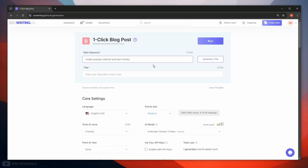Now let's generate a title for the article, and for that click generate a title. Within a few seconds we have a title. Start a YouTube channel, earn money online. Looks nice. Well, we can generate another title if we don't like the current one, and for that simply click generate a title again. Here we have another title, make money on YouTube, start your channel today. This one also looks so nice, but we can generate more to try other keywords. Start your YouTube channel and earn money today. This looks great, we will be using this.